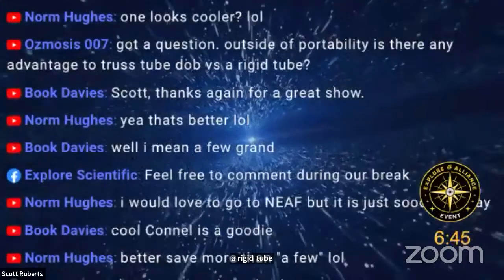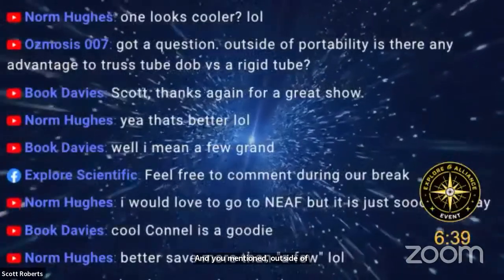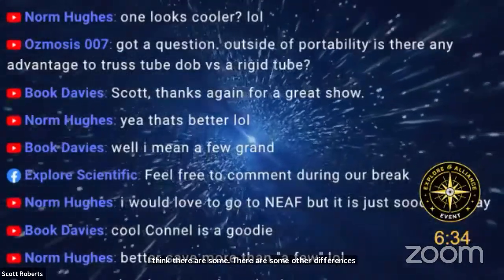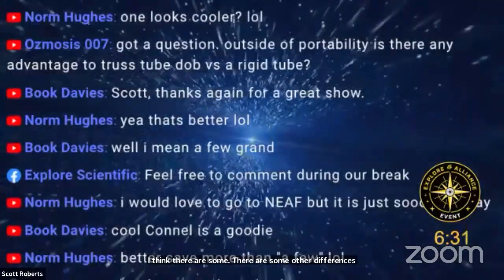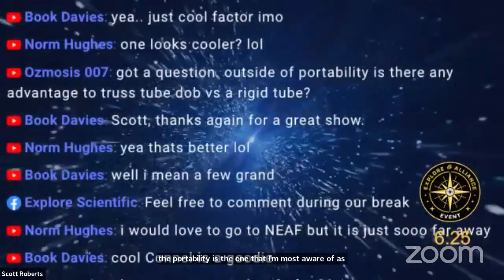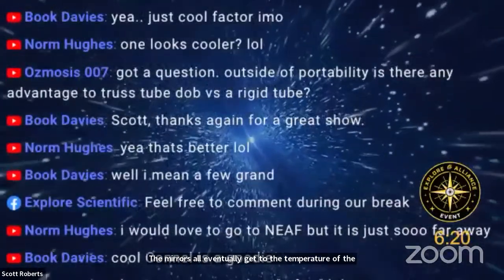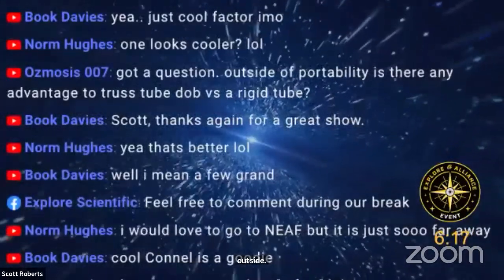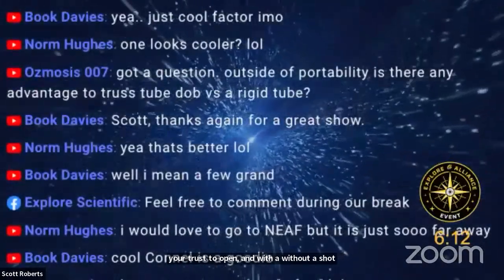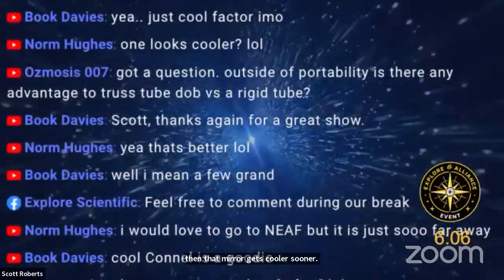And you mentioned outside of portability, I think there are some other differences. The portability is the one that I'm most aware of, as well as your mirror. The mirrors all eventually get to the temperature of the outside, but with that truss tube, especially if you leave your truss tube open and without a shroud on it, then that mirror gets cooler sooner. It settles down to whatever the temperature is where you're observing.